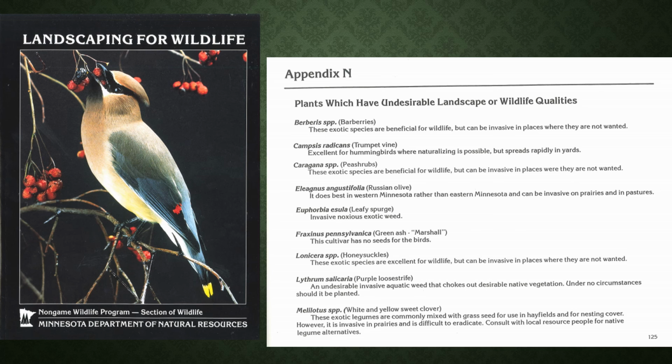Some of our notorious friends like bush honeysuckle, the Lonicera species, are identified in here. Other things like Russian olive, they did say, you might consider that they could have some problems, even though the language they use, I think we would still continue to walk back today.